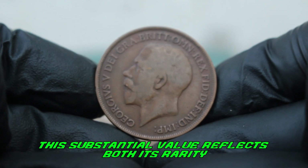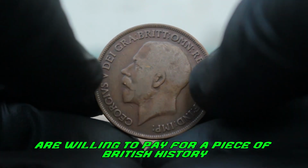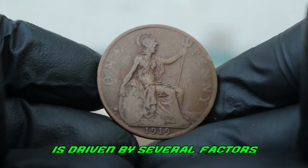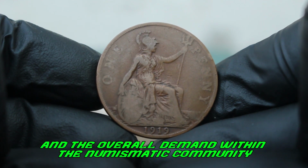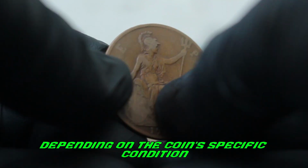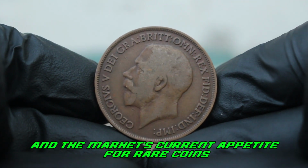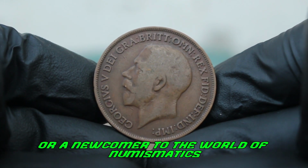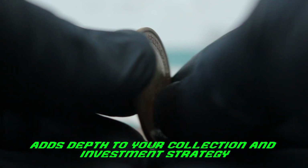This substantial value reflects both its rarity and the premium collectors are willing to pay for a piece of British history. The high value of the 1919 1 penny is driven by several factors: its limited mintage, historical significance, and the overall demand within the numismatic community. Each auction can bring different results, depending on the coin's specific condition, provenance, and the market's current appetite for rare coins. Whether you're a seasoned collector or a newcomer to the world of numismatics, understanding the value of such rare coins adds depth to your collection and investment strategy.